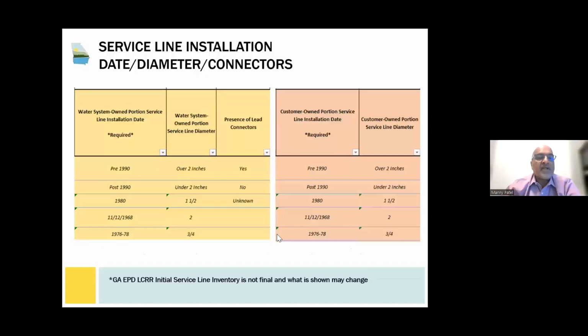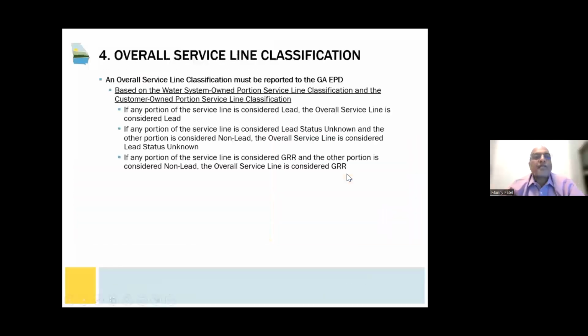So basically, you're going to capture the information, whether it's pre-1990, post-1990, or actual date, or sometimes in 1990, if you know it, or a period, whatever the case might be, under or over 2 inches or actual diameter if known. And then the presence of lead connector, again, this is not required. Again, we highly recommend doing it. And you can do the same information carry over on the customer side. So it's a duplicate information for the water system side and the same information for the customer side.